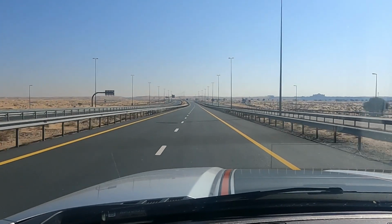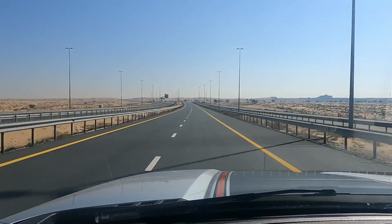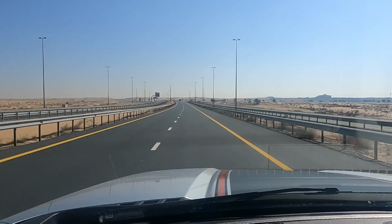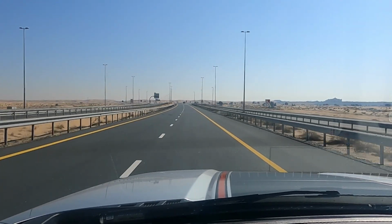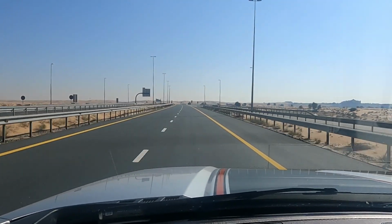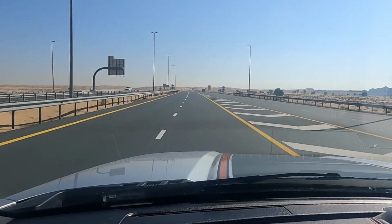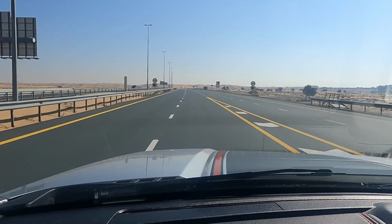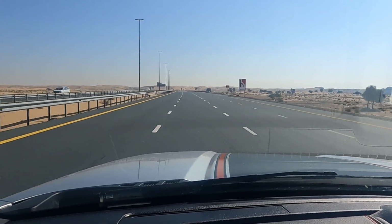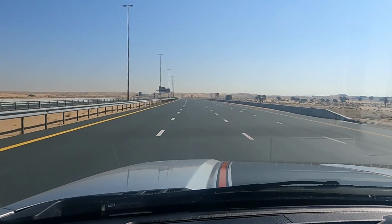Okay, so it's a pretty quiet road. You'll notice that we have lampposts. Every single major road leading to any city in Dubai has got light on it all the way from one city to another. They don't leave you in the darkness. I mean, this one is running through the desert, and if you had a breakdown here in the middle of the night, you'd be quite safe.